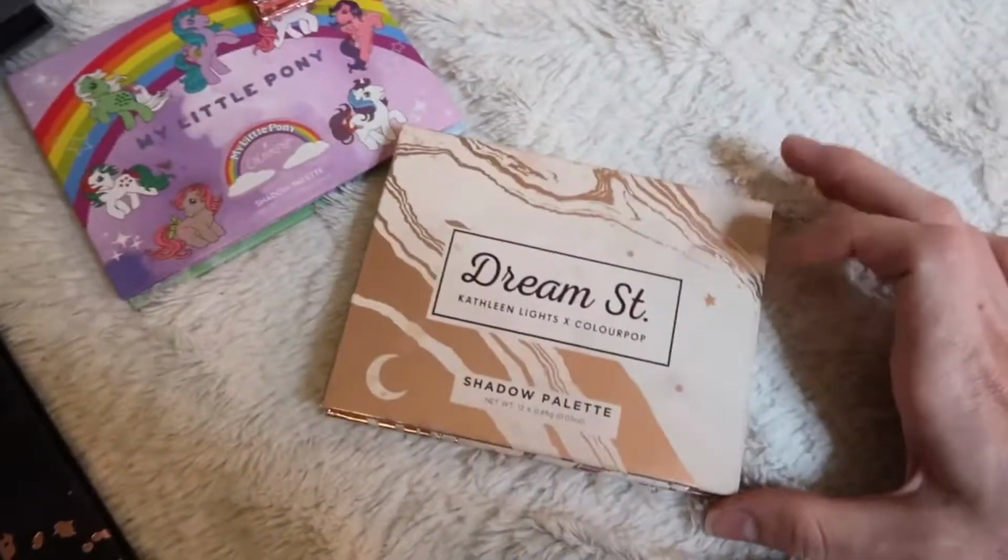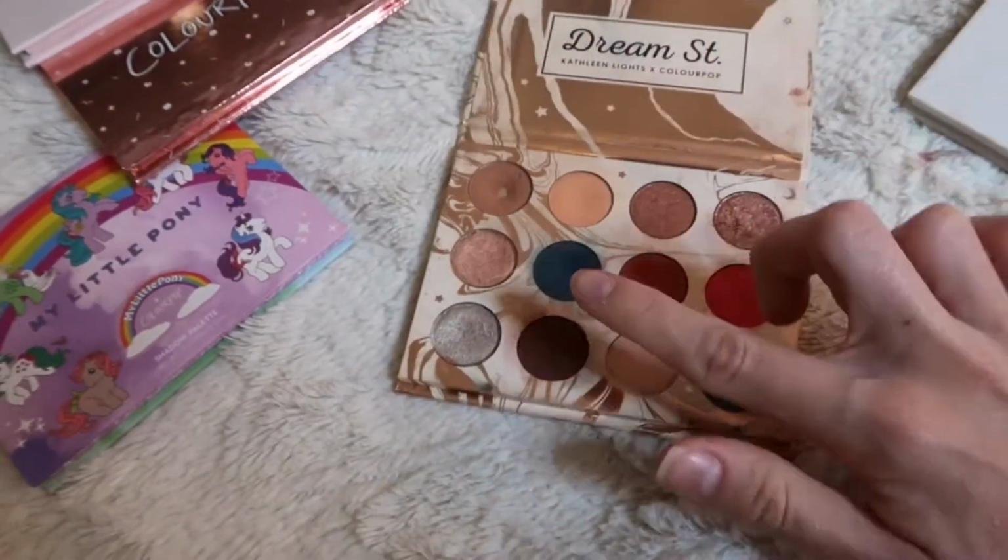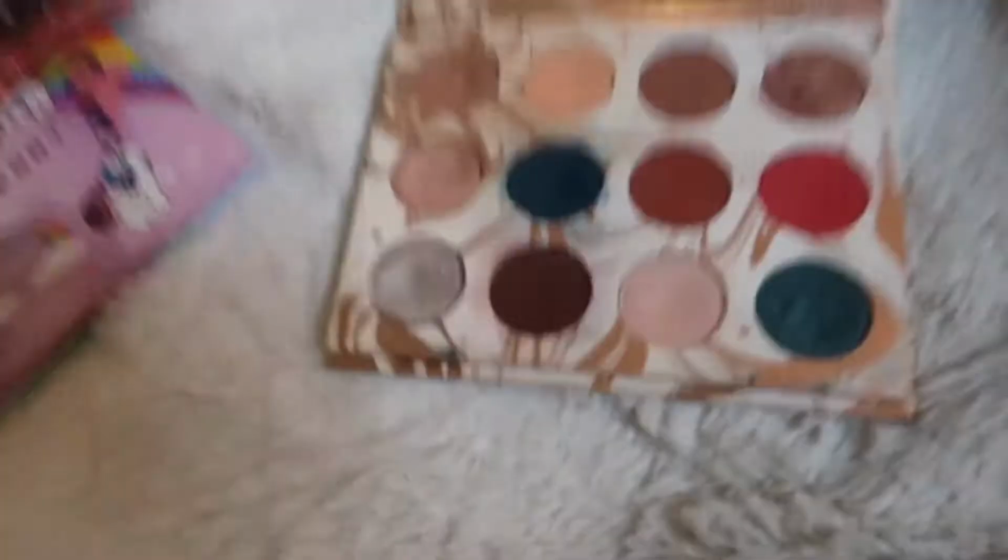And then I have the Kathleen Lights Dream Street palette. I've used the crap out of this one. I love it. I love this blue shade. I love blues in my eyes, and I love deep navy blues.